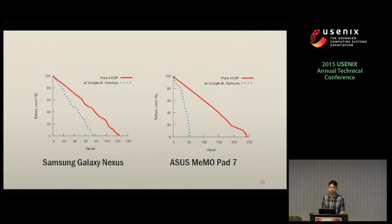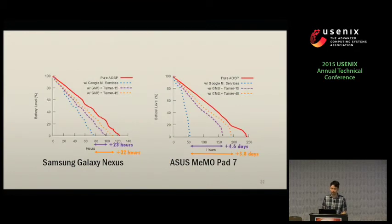So once again, here's our original graph. And this is what we got. We were able to restore a great deal of the lost battery hours. More importantly, because the events in question take place in the background, we did not notice any major difference in terms of functionality.